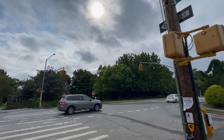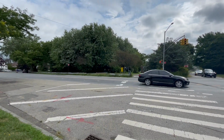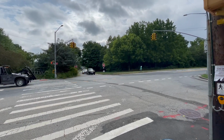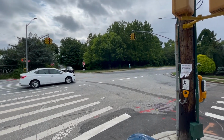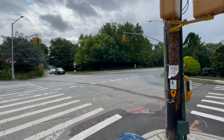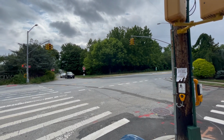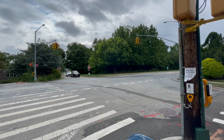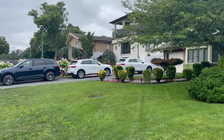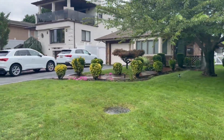So this is the end of the trail at Utopia Parkway and 14th Road, along with the Cross Island Parkway exit ramp, exit 34 for Utopia Parkway. I'll probably end the video a little later here, as I want to take a look at the overpass of Utopia Parkway from the Cross Island Parkway to see how beautiful these bridges look. Very common to see the sprinklers on in the morning here.